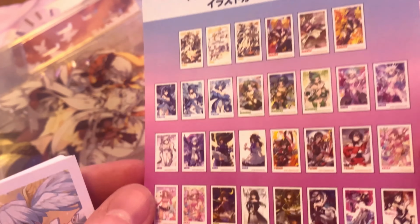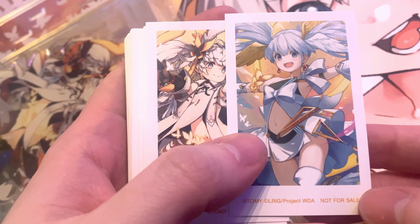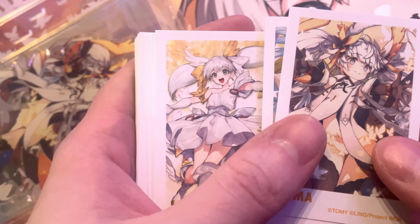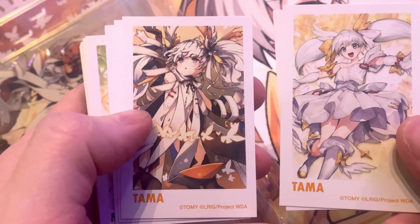Like, maybe you couldn't afford the UR, which is the ultra rare, but you can get these photo cards for 500 yen if you're lucky, except for the fact that now they're sold out and you probably won't be able to find them online anywhere. Anyway, that is how it goes with some of these limited edition. Japan loves their gacha stuff, right?